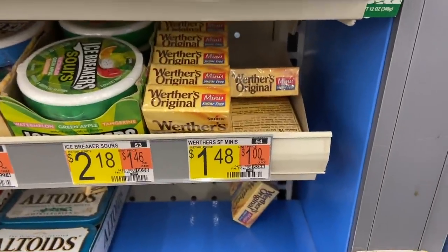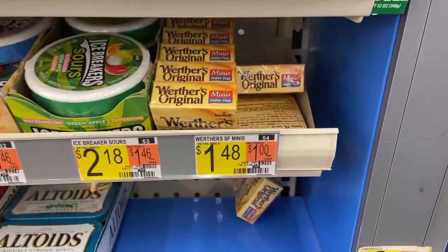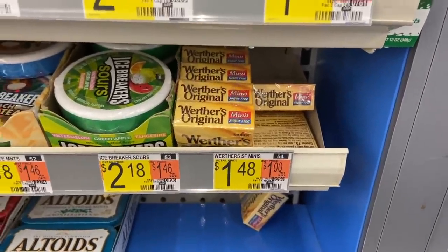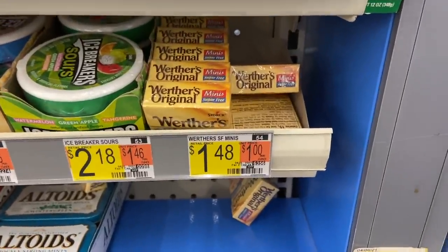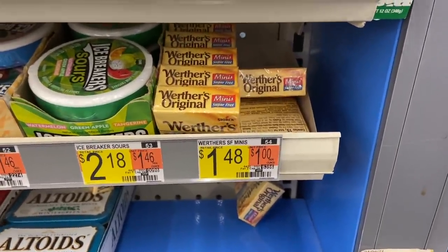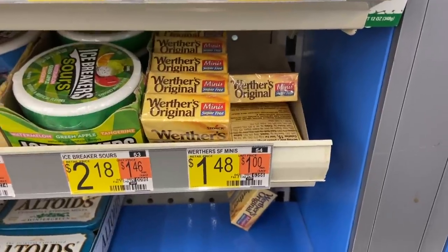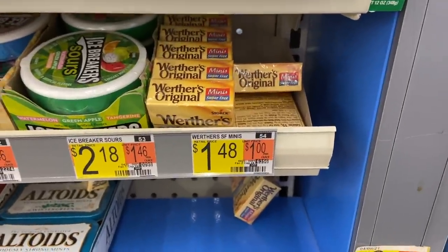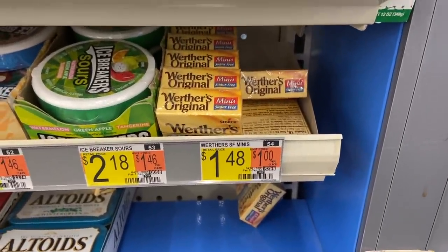Super awesome deal on the Werther's original little mini caramels in this box. These are $1.48 at the checkout, so it has to be the sugar-free variety, so make sure it's sugar-free. There's a Swagbucks rebate right now for $3 back if you purchase any two of these. So submit for that rebate and you're going to grab this for totally free and make 4 cents on this product. Awesome, awesome deal.